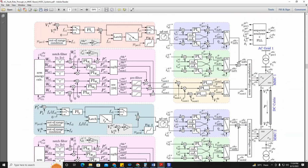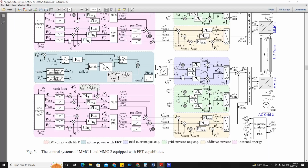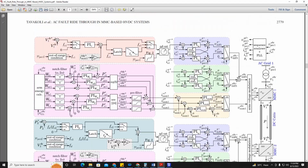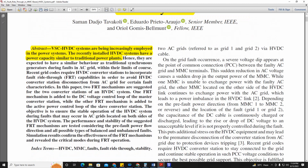So this is AC grid 1, this is MMC 1, this is the DC link, DC voltage, DC cable, then MMC 2, which works as an inverter station, and then grid 2. So this is the single line block diagram.